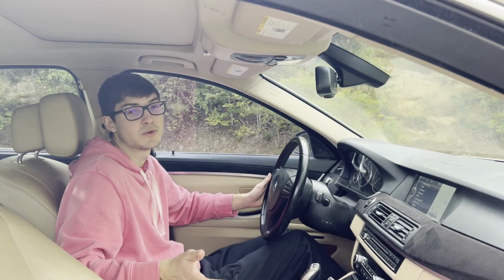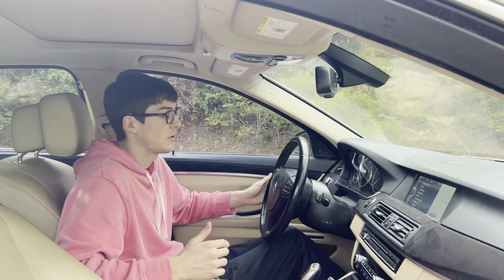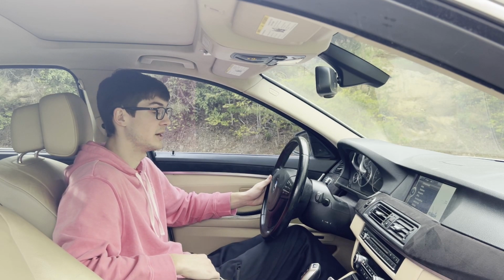So you're probably wondering how much we paid for the car. We paid $15,700 for the car, and it had roughly 67,000 miles on it when we got it. And today, currently, it has 199,156 miles on it, which is quite impressive for a BMW.